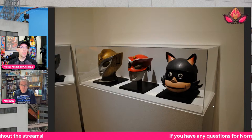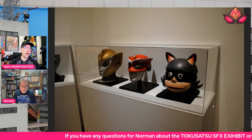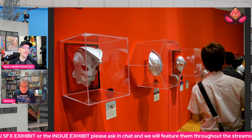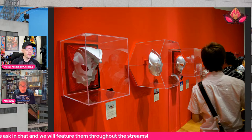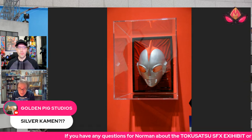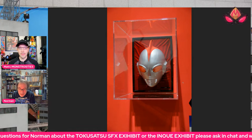Okay, don't even ask me. Red Man is in the middle. That much I know. I have no idea what's on the right there. I like this. I don't know what it is, but I love it. Out of the three of them, that's the one you pick. Yeah. Ultraman. Oh, wow. Look at these cases they're in. I mean, look at this case. It's awesome. I love it. Golden Pig Studio is really impressed. He goes, Silver Common? Holy bleep, they have everything. This is Ultraman 80.